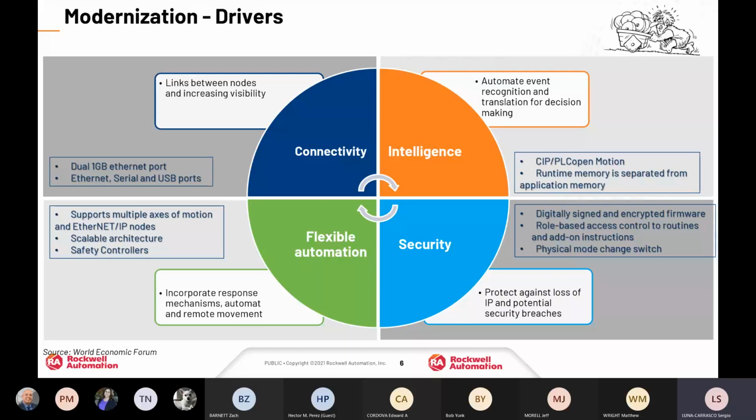Data is nothing meaningful without the understanding of it. Intelligence is now built into those components, as I mentioned before. We have drives, sensors that can do that. As a sample of flexible automation, we can mention that code written for either Logix controllers or HMIs can be easily migrated into other devices within the families, minimizing the configuration time. So this way, you can have a very flexible system doing multiple things.